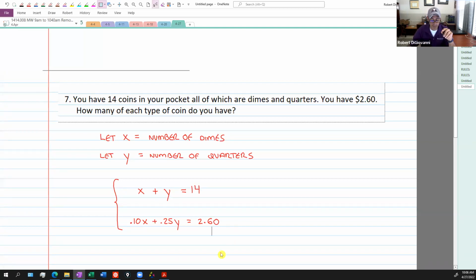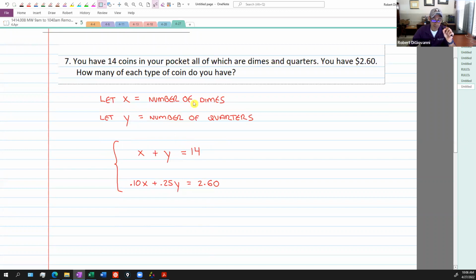Let's understand why. Each dime that you have is worth 10 cents. So what Lizette is saying is, okay, I'm going to put the value of the dime right here, 0.10. That's how much it's worth, and x is how many I have. If I have none of these, I have no money from this. If I have one of these, it'll be 10 cents. Two would be 20 cents. Three would be 30 cents. When you add that to the quarters, you have it times their value, then you should have $2.60. This is correct. Does anyone have any questions?